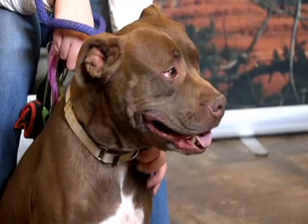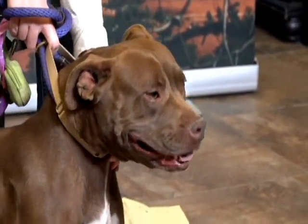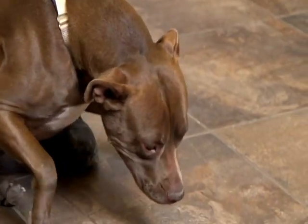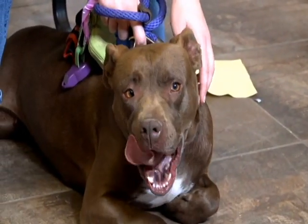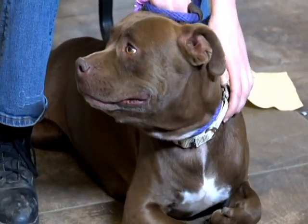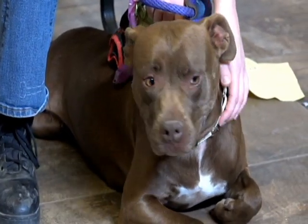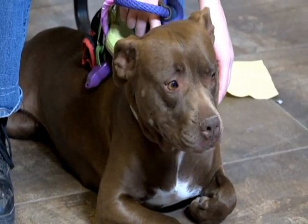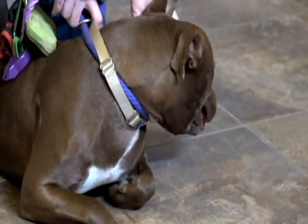This is Monaco. She's a 1-year-old Staffordshire Terrier female. She's really sweet. She's an easy walker. Also, we think she's housebroken, and she was in a Christmas parade and she did well with the other dogs, so we think she might do well with other dogs as well. So come visit her today. Again, her name is Monaco, and she is a 1-year-old female Staffordshire Terrier.